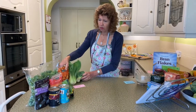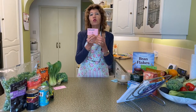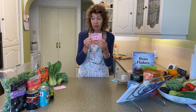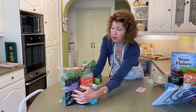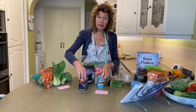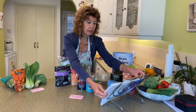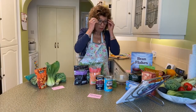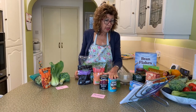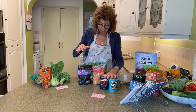Okay, now, medium. What is medium? Now, I've put those as between 1 milligram and 3 milligrams of iron. So let's have a look at some of the things that are medium. Okay, so we've got kidney beans, baked beans, really quite a good source of iron. Baked beans 1.9 for a portion, and kidney beans 1.8, so just a medium amount.